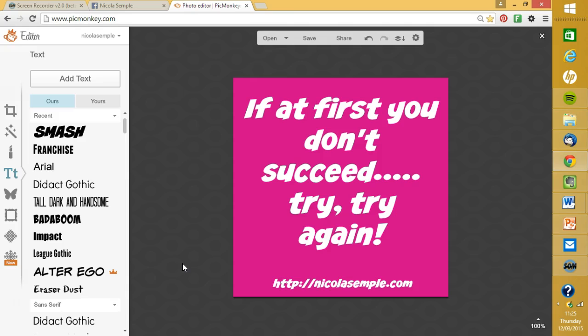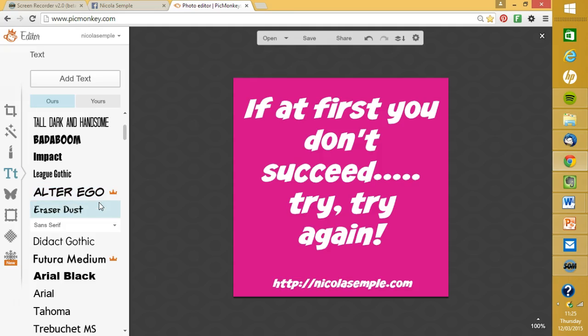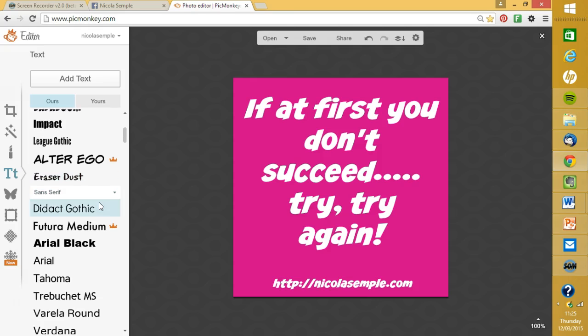So you'll see that was really, really quite easy. I just want to show you, you can see that you've got the choice of all these fonts, and some of them have a little crown next to them. Those are the ones that you have to pay the upgrade for. So if you want to access these fonts, then you need to pay, and I think it's something like $35 a year. It's not a lot of money, and it does give you access to the whole range of features in PicMonkey, which is really quite phenomenal.